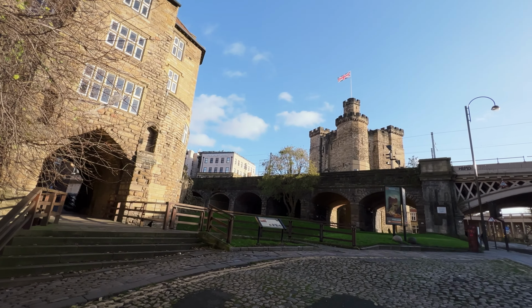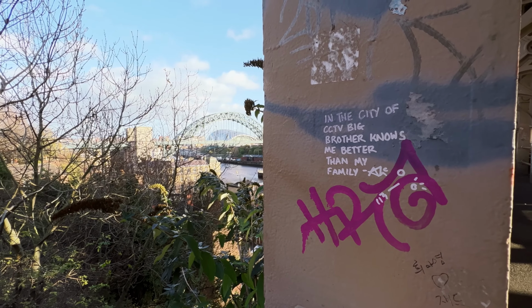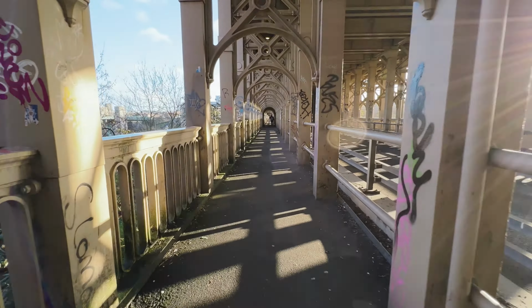Funny enough, part of the Newcastle. I'm just walking across the High Level Bridge, and in a moment the views are going to open up.